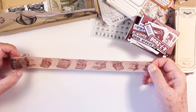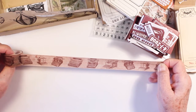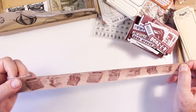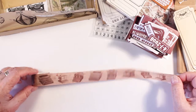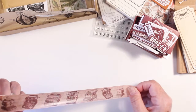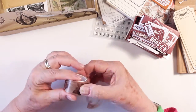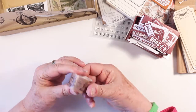Let's see the repeat. Well, it repeats in reverse and then repeats back again the way it was. Now see if I can get this back on here straight. I love to pull them out to see what they are. I don't really have a large collection of washi. I've only got about maybe 20.